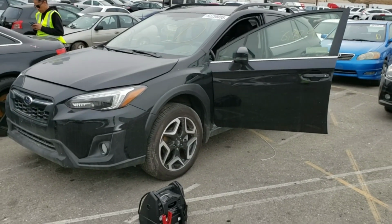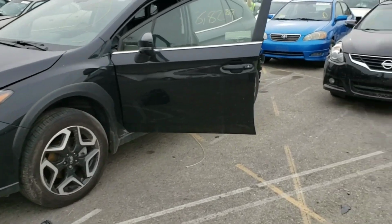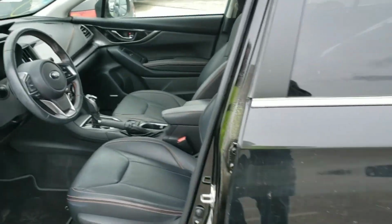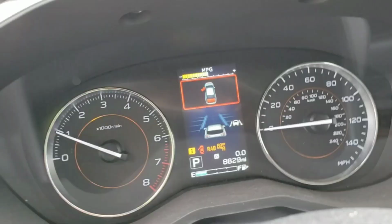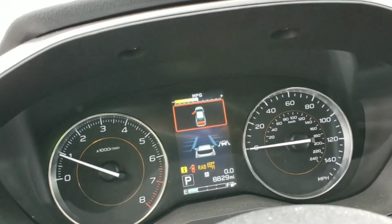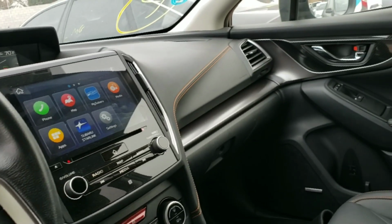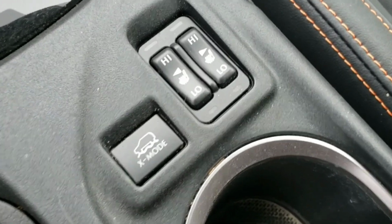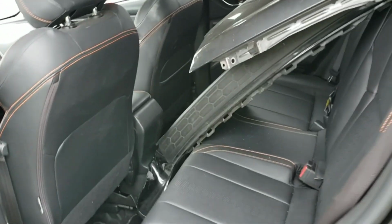All right, guys, here we got a 2019 Crosstrek Subaru all-wheel drive with 8,800 miles. As you can see, the car is on. It's got no warning lights at all, other than the door open. It's not overheating, it's not doing anything wrong. It's got the screen with the apps and everything. Four-wheel drive, heated seats, leather seats. Still looks and smells brand new.